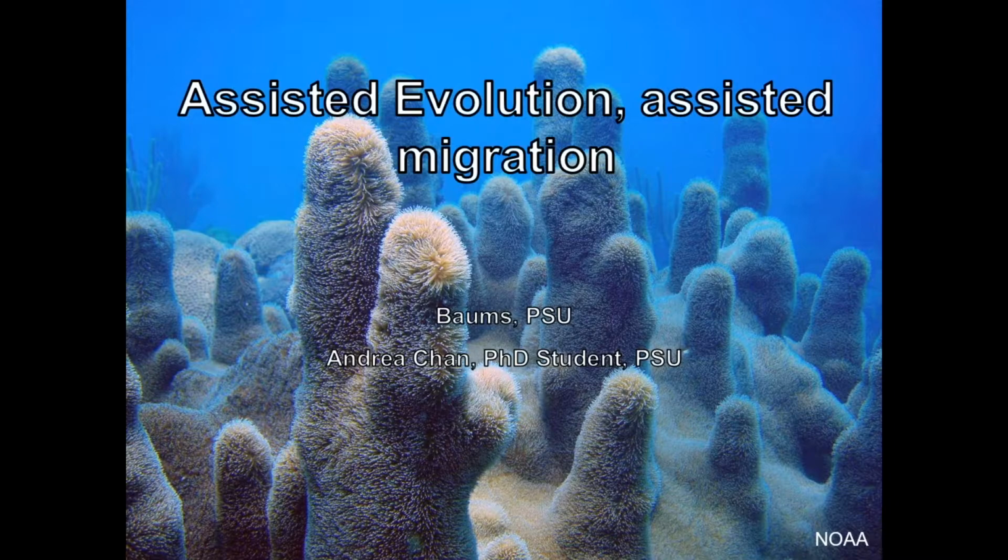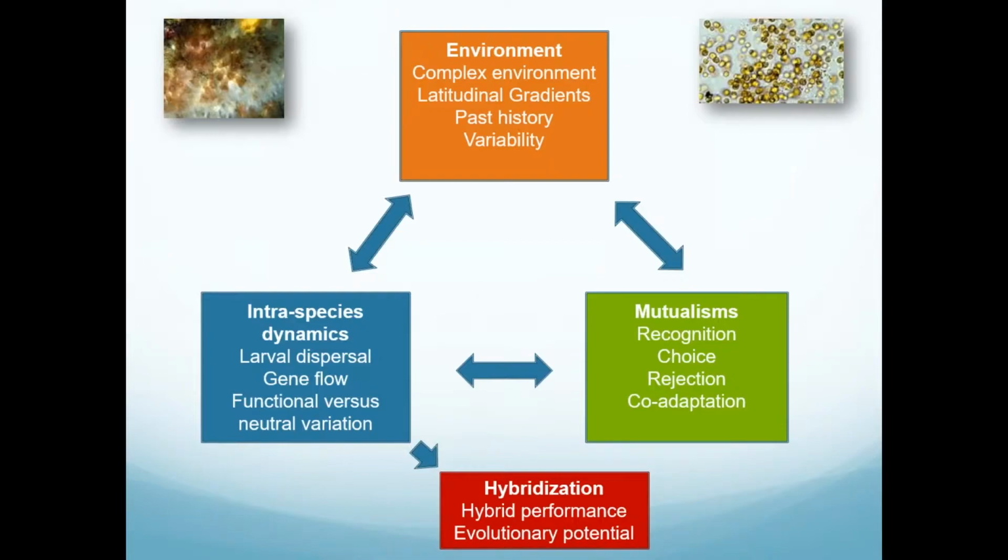I'm very sorry I can't be there in person, but thanks to the wonderful modern technologies, I'm able to at least share my thoughts with you on how we might use genetic tools to help coral conservation. So I would like to start with giving you an overview of what my lab usually does.